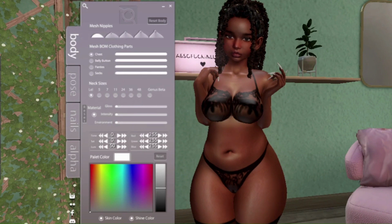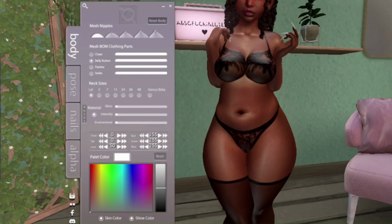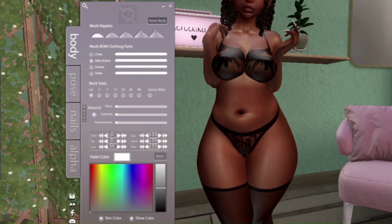Then we have the mesh bom clothing part. This is where you want to get a more defined clothing look. As you can see, I first started with the chest. I'm not really a bom expert, so this seems to work more on people with actual bom layers.